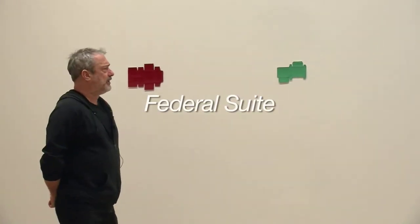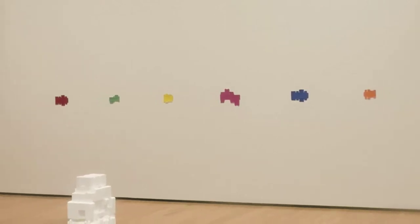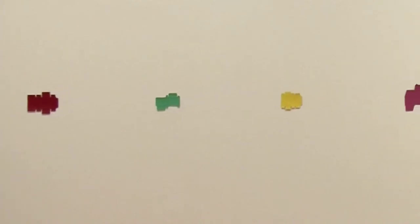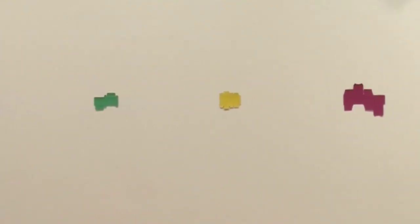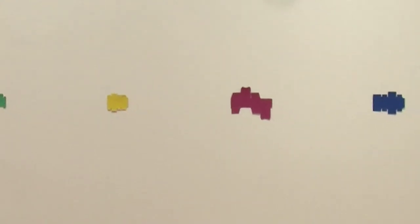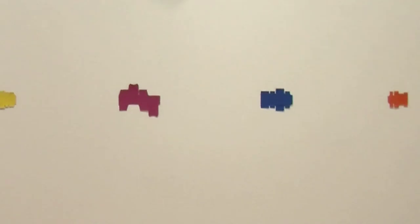This piece is called Federal Suite. That is derived from the color. They are OSHA specified colors. And OSHA is the Occupational Safety and Health Administration. So each color in a factory or any kind of manufacturing facility means something. And if you know the code, then you know what it is.